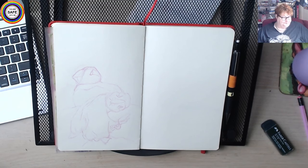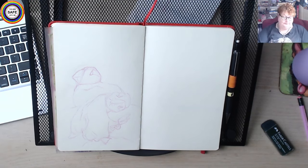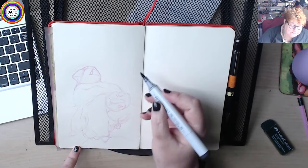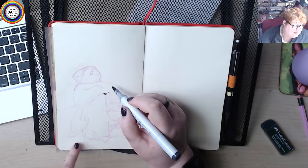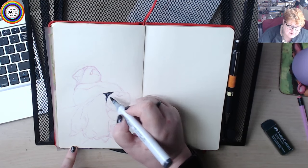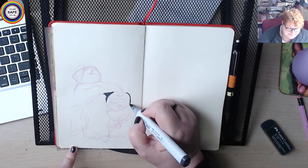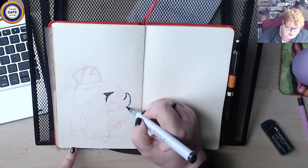Okay. Let's do... I'm still on a marker kick. I don't seem to be able to get out of it. Every time I go to pick up any paints or anything, I'm like, no, but I'd rather use markers because they dry faster. Is that it? Am I over wet media? No, don't make it happen. You cannot do this to me.